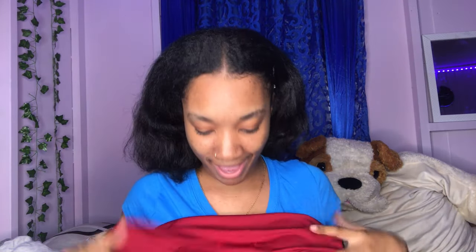So it ties to the front. Right here's the blue part and it ties. I got it in a burgundy color. I just thought they had a lot of different colors, but I guess I stuck with burgundy. So it'll tie in front of here. So this is actually really cute. The material is different than I thought, but I could work with it. I don't know if you guys could see. Probably not.